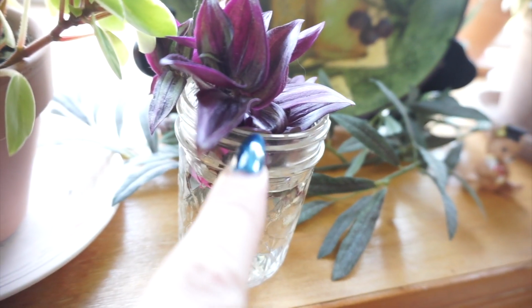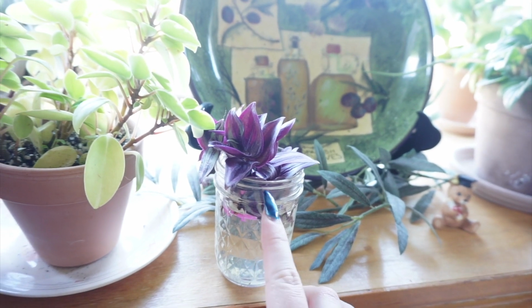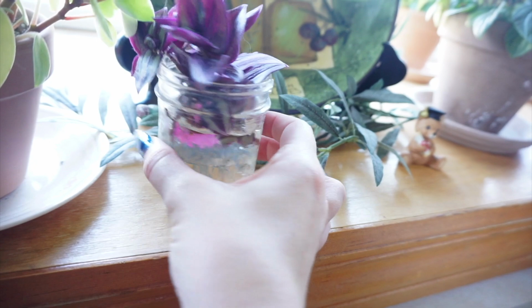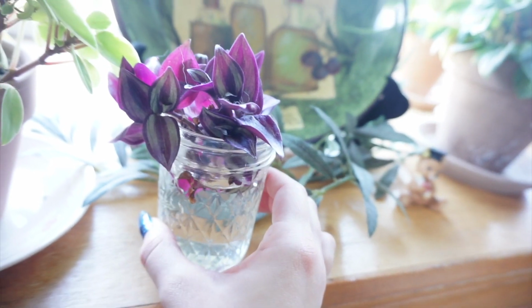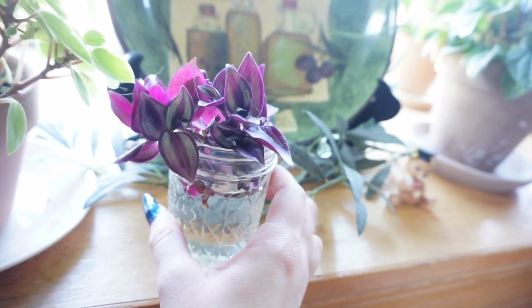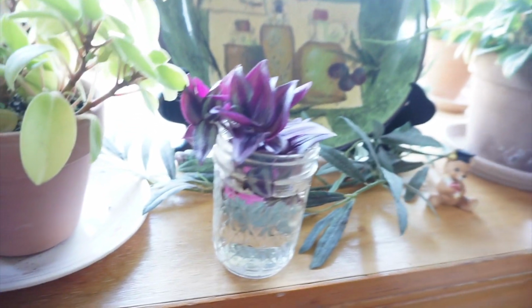Then I have this little cutting of a wandering dude rooting. This guy broke off the mother plant while I was watering it, and it looks really nice. This is a Tradescantia Sabrina, and it's purple and silvery and green, and these are some of the leaves that look really nice. So I want to try to save them and then reroot them back in the mother plant. The mother plant's in another room, so I'll show you that later.